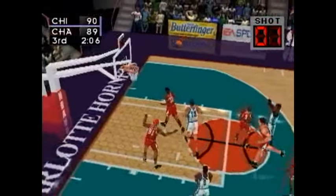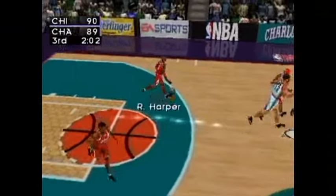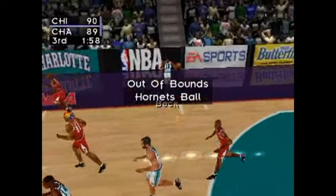D-Box to Mason. He shoots from the top of the key. Misses the J. D-Box up with a short jumper. 2 minutes remaining in the third quarter. Out of bounds. Hornets ball.